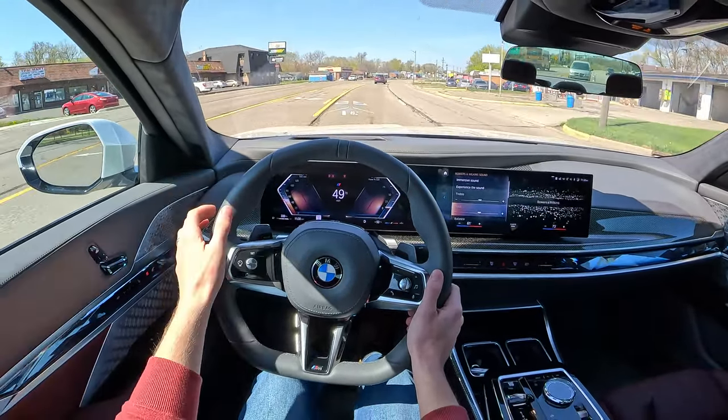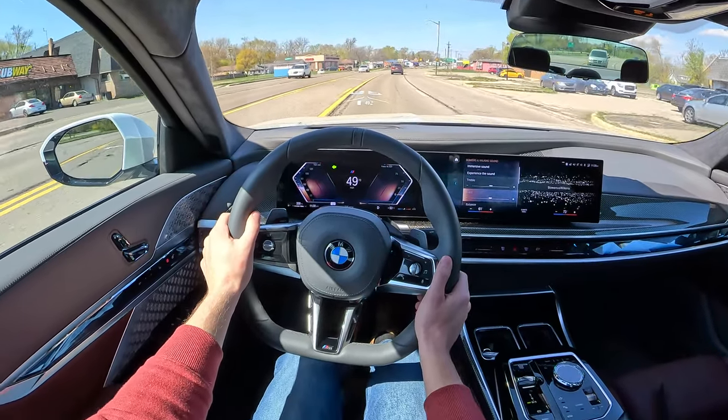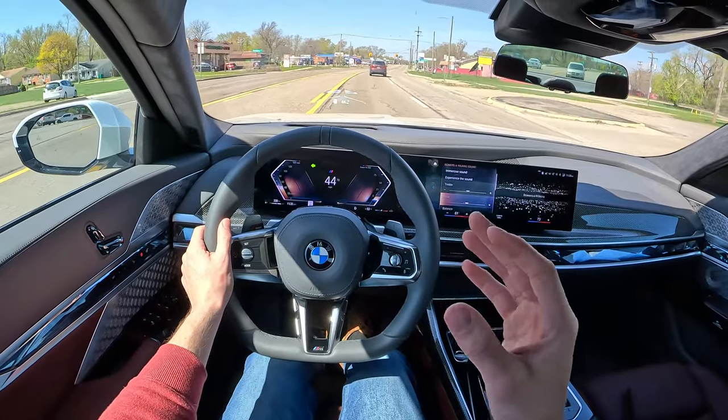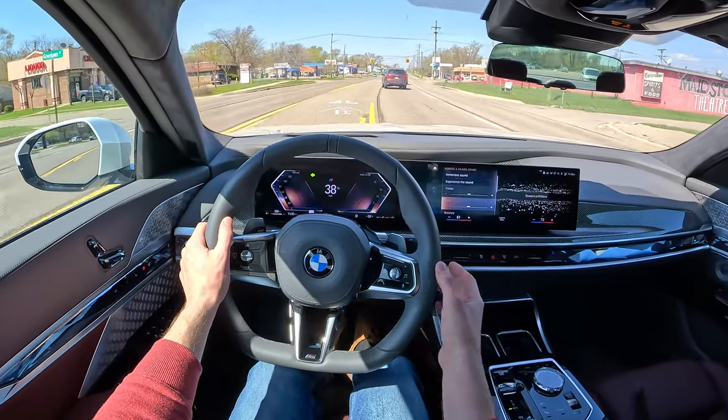I have a slight preference toward the Volvo systems, but I would have no problem sitting and listening to this day in and day out. I really do think this is an impressive sound system.